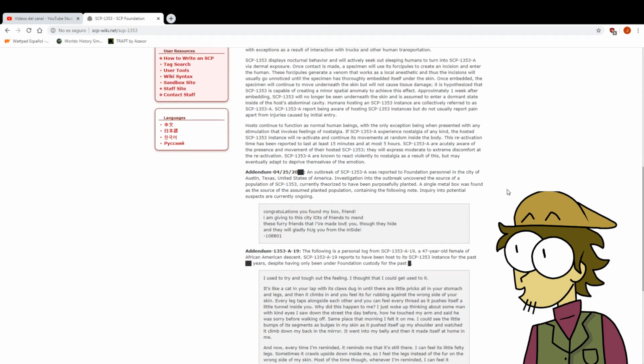An outbreak of SCP-1353-A was reported to Foundation personnel in the city of Austin, Texas, United States of America. Investigation into the outbreak uncovered the source of a population of SCP-1353 currently theorized to have been purposefully planted. A single metal box was found as the source of the assumed planted population, containing the following note: "Inquiry into potential suspects is currently ongoing. Congratulations, you found my box, friend. I am giving to this city lots of friends to mend. These furry friends that I have made love you, though they hide, and they will gladly hug you from the inside."